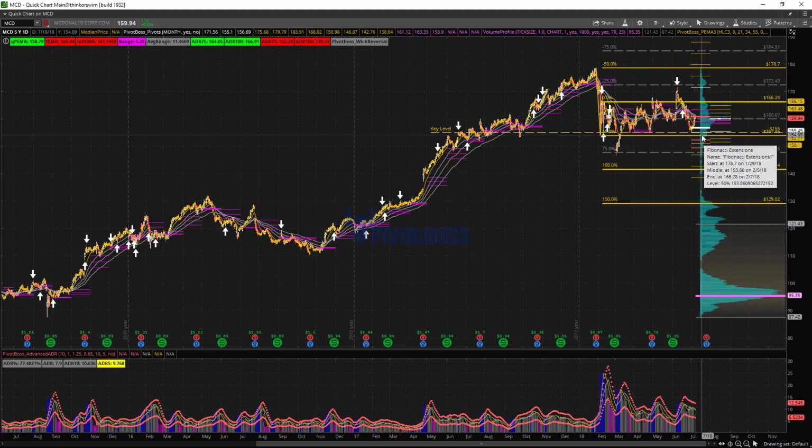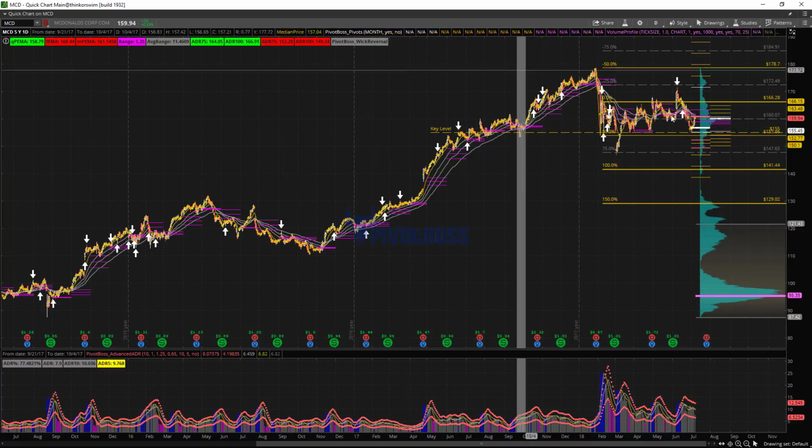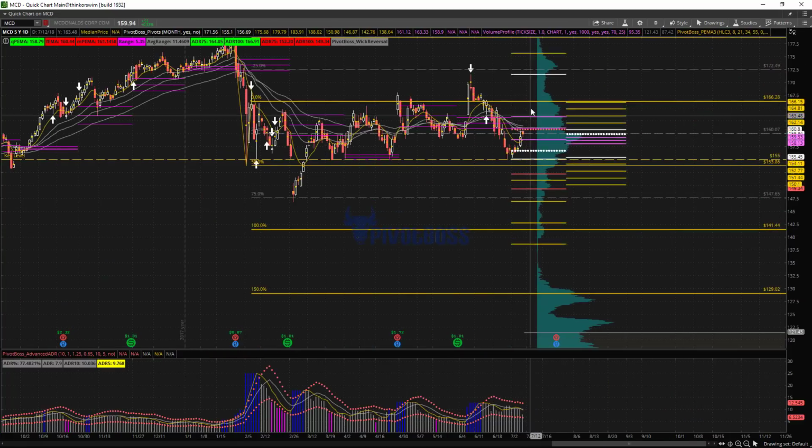A break of that level, I could see it opening up a 15 handle drop very quickly, and as much as 25. It could get all the way down there to about 130. If we were to get to 130, it'd be a big buy probably. I don't see that happening, but this one's been pretty strong. I think the flow right now is to the upside to about 166.